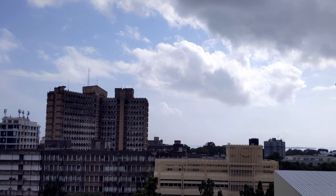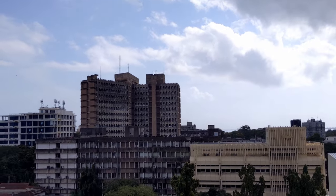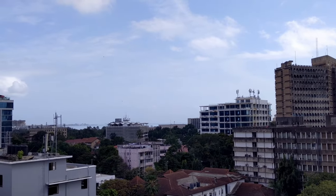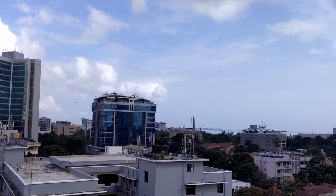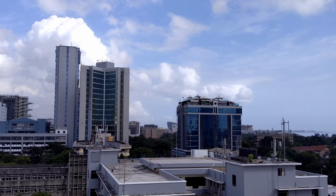And mind you, this is not the National State House. The National State House is found at Chamwino, Dodoma. But this is like the State House of Dar es Salaam. Some other buildings here are for institutions, like the Institute of Finance Management, IFM, which is among the biggest finance universities in Tanzania.